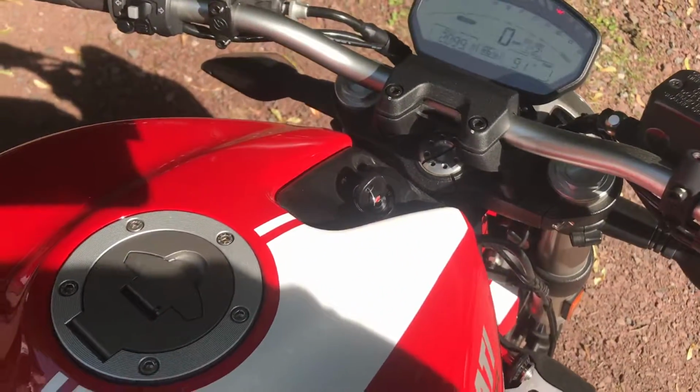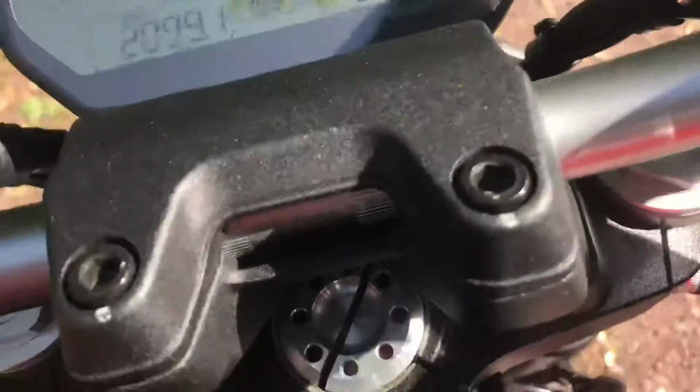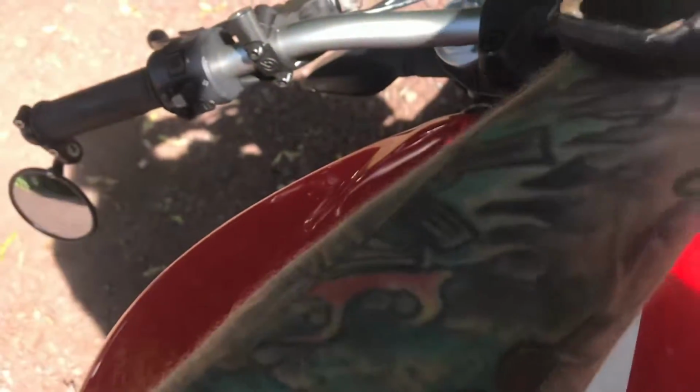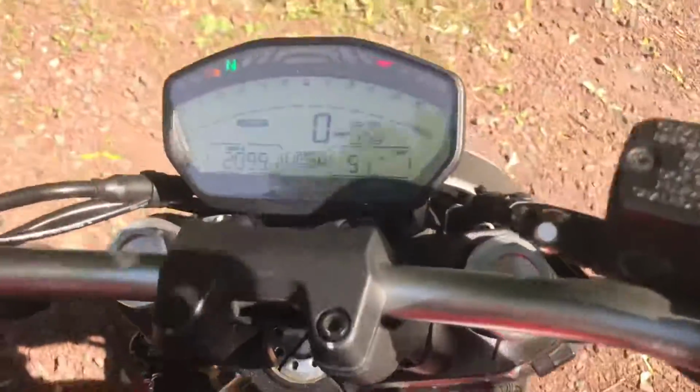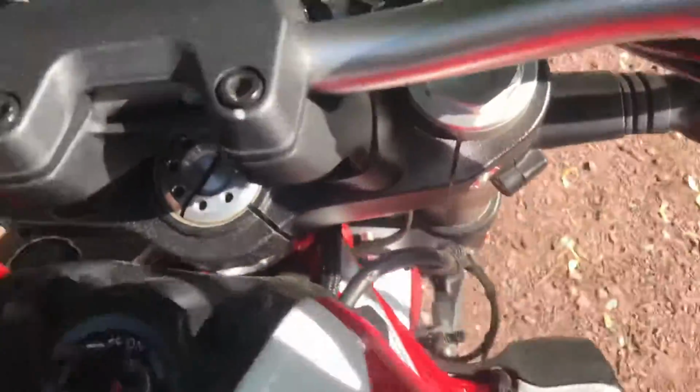Hopefully I'm in neutral. Maybe I'll put the phone down. Well, maybe I could do this with both hands. No. Maybe I'm not in neutral. No, I'm in neutral. Sometimes that neutral light doesn't light up right away when you're in neutral.